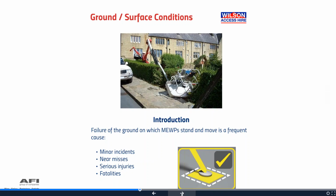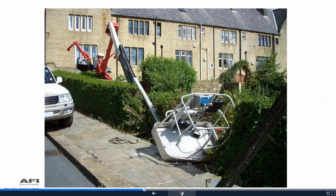As we know, failure of the ground on which MEWPs stand and move is often a frequent cause of some serious incidents. And you can see there I've put the pad down, but then I've also put an outrigger pad underneath it, like I mentioned earlier. You can see the picture, quite a heartfelt picture there. You can see damage to the platform. No doubt the fence, or the hedge, should I say, has taken a little bit of the brunt of the impact. You can see he's missed a wall. Why he was over here, I've absolutely no idea at all, given that most of his work was considered to be on the building, but who knows. But you can see there, again, landing on the pavement, could have been anybody walking past there that day. So, a serious day with potentially life-changing consequences.